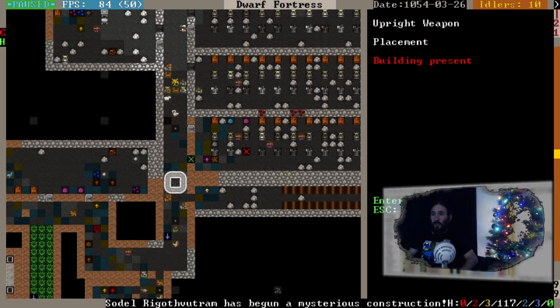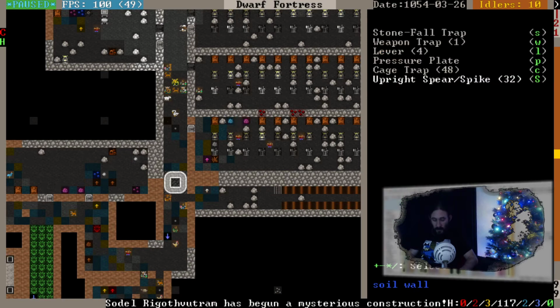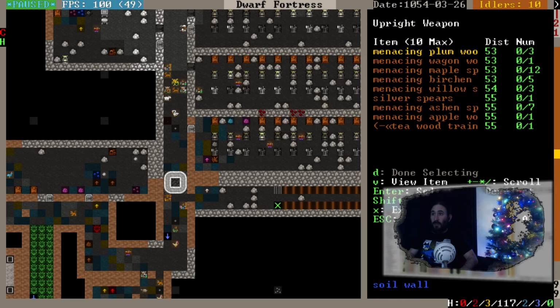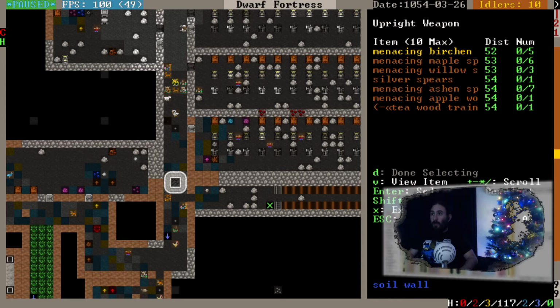Bosh, we already have 32 in the fortress, but why stop there? Let's just go hog wild. Menacing ashen spikes. Thank you very much. Put another one down here. Plumwood spikes. Sure. Wagonwood spike. Why not? Maple spikes. What's all that about? Oh, there we go. More birchen spikes. Birch, please. More maple spikes.